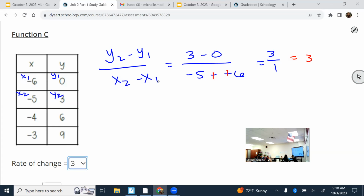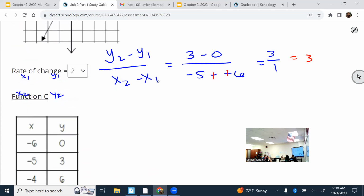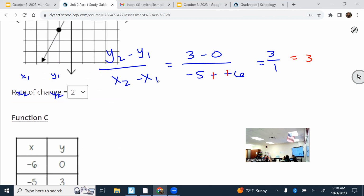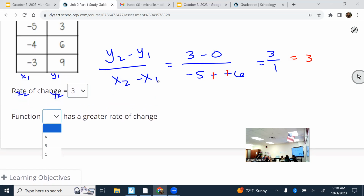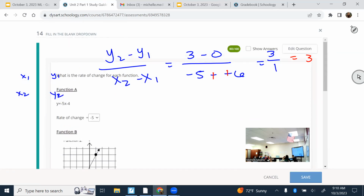And then it says function blank has a greater rate of change. So let's see, this one was 3. This one was 2. The other one I remember was negative, so definitely not that one. So which function is the greatest rate of change? So then that's what you should put for that one. And then I'll just make sure it marks the right answers, and sometimes there are mistakes. But what we did together is not a mistake. So yeah, that's marked the right way.